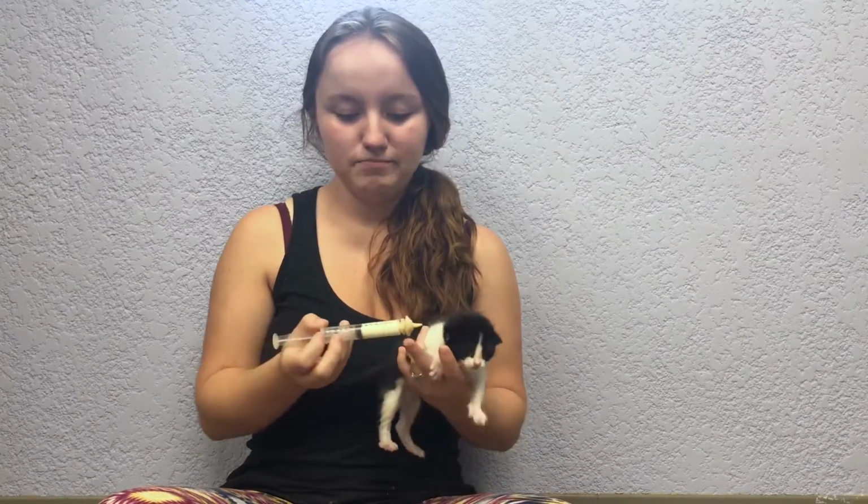In this case, I used a miracle nipple and a syringe. You can also use a bottle and whatever nipples you get supplied with or buy from the store. But I like the miracle nipples. They're just a little bit easier to use, and for measuring purposes, I really like to use a syringe so I can see exactly how much they're eating and how many times per day, and that way I can track their little belly's weight as well.